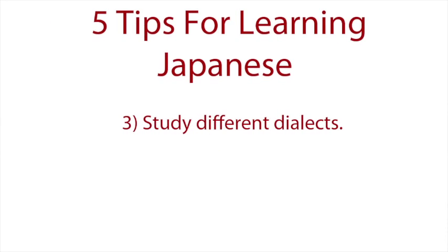All right, tip number 3. Study different dialects. Now, this at first glance might seem kind of difficult to do, but it's actually not all that bad. There's a couple of really good books out there on different Japanese dialects, or what they call Kansai Japanese. Kansai is a region in Japan, and that area is made up of quite a few different dialects, like Osaka and Nara and a bunch of other areas, that each have their own little flavor, their own little differences in both vocabulary and grammar.